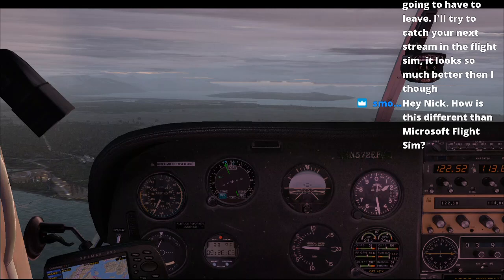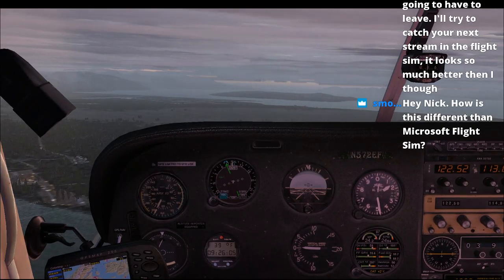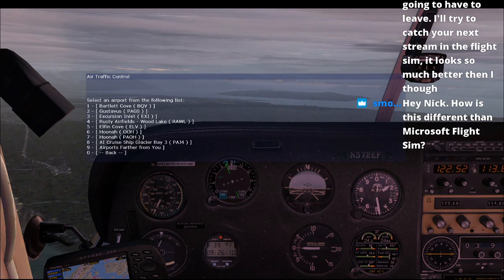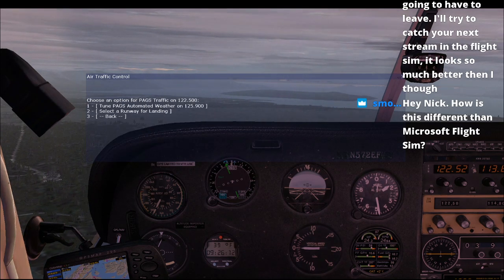Okay, so I'm going to go ahead and, give me just a second. I've got to listen to the automated weather here at Gustavus really quick.